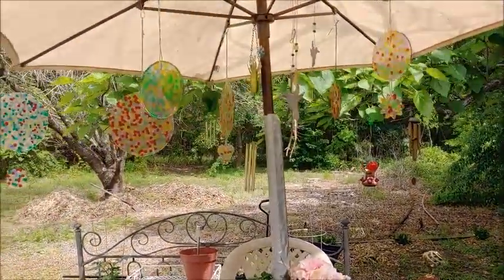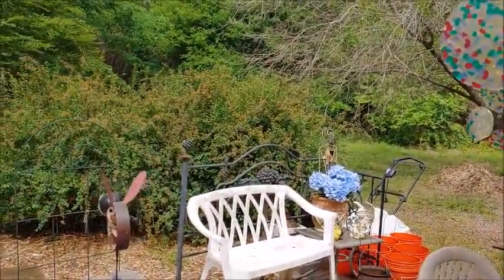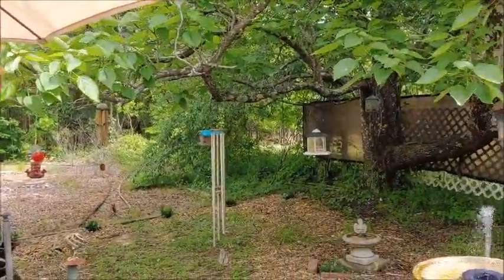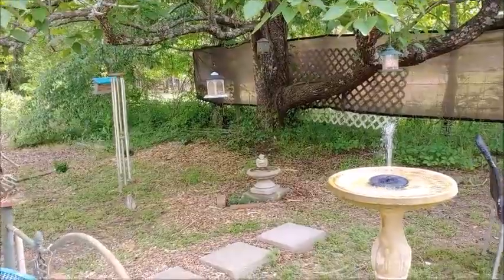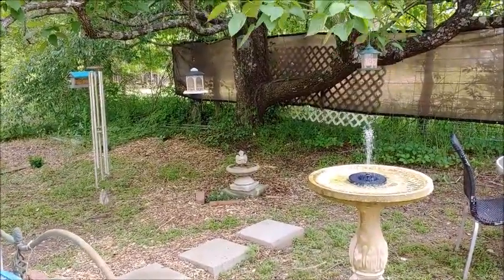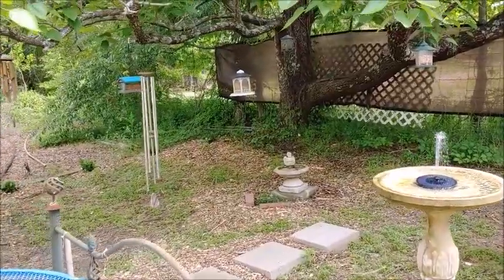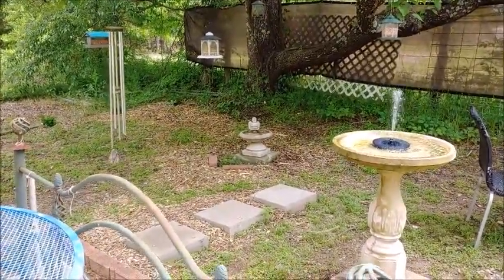I love it. I just love it. I love this area over here. It's so pretty. I'd like to have a swing up there but it would bother my birds, so I can't do that. That's a sanctuary I made for them. I've got enough spaces for me to sit somewhere else.